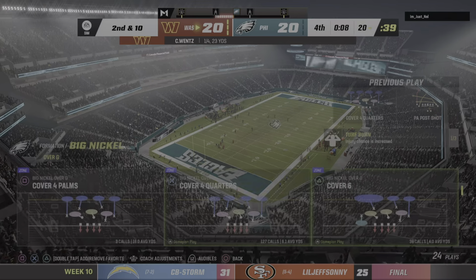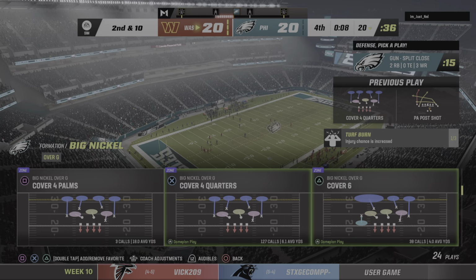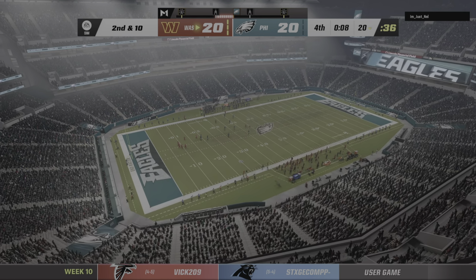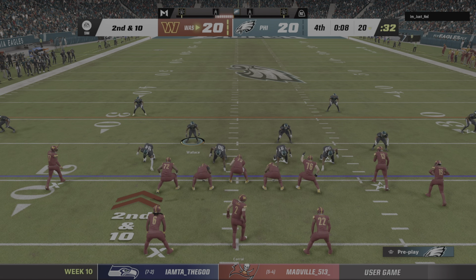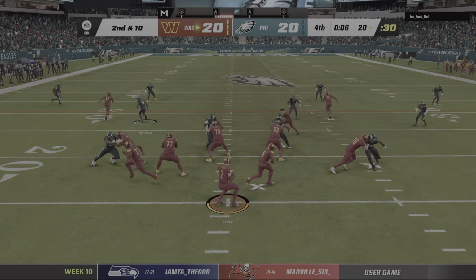Throwing to start the drive, but that one is incomplete. Work with me, partner. Take a deep breath, because that's what they're doing down the field now. That incompletion allowed them to exhale a little bit. Get in the huddle, kind of scan the crowd, see if any celebrities are here. Relax a little bit as they start this big drive.